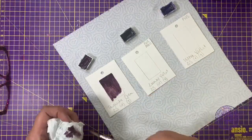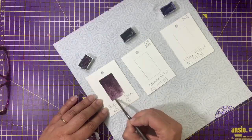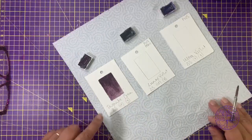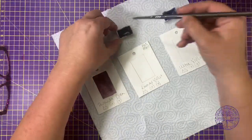And we'll spread it out so that you can see it very, very clearly. So there's that Purpurite. Quite an earthy version of the purple, I would say, but useful nonetheless, certainly for shadows on your flower painting. Let's go for Lunar Violet now.